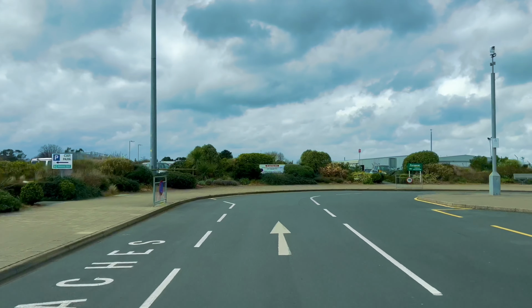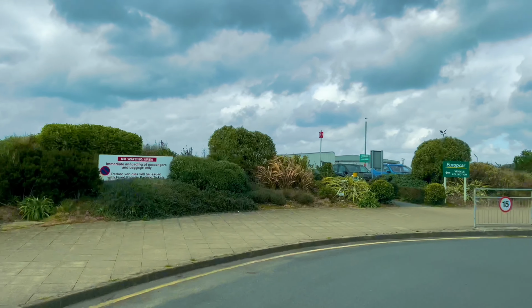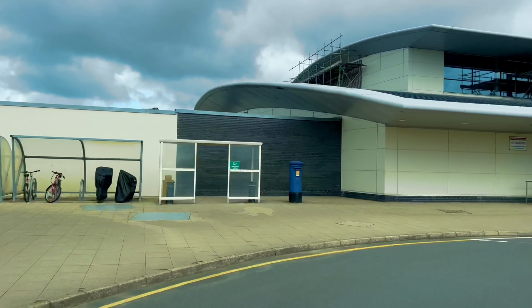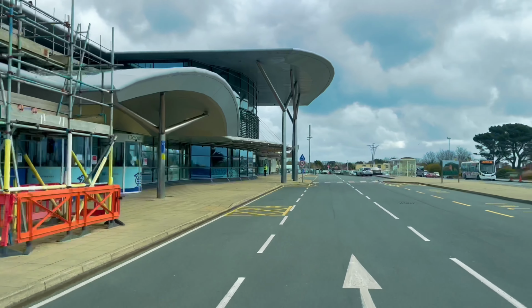So you can see, not that difficult, didn't take that long. Can't really go too far wrong. Around we go here. Keep nice and slow. There obviously isn't any flights at the moment because it's really quiet. There we go. There is Guernsey Airport.